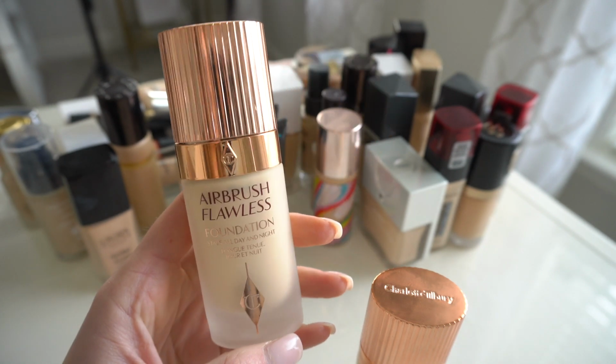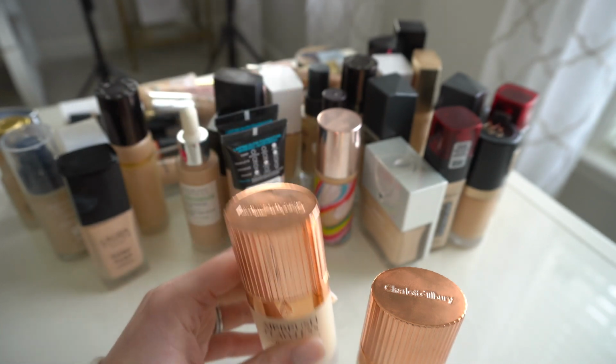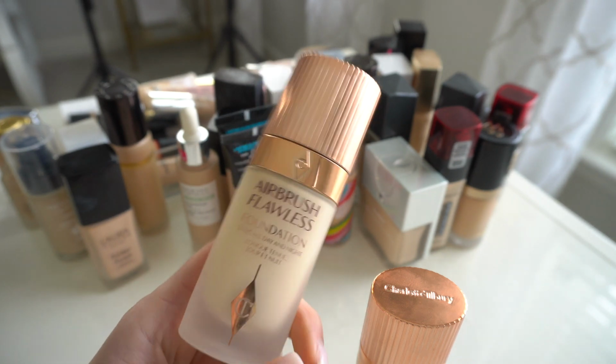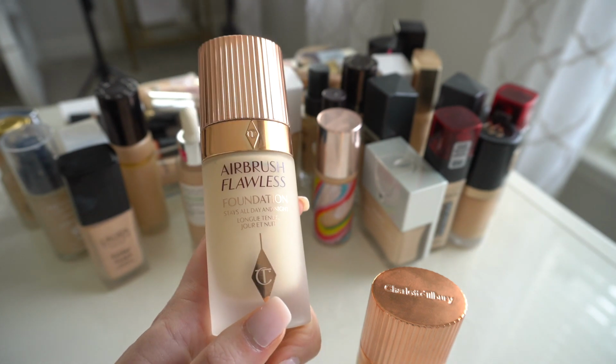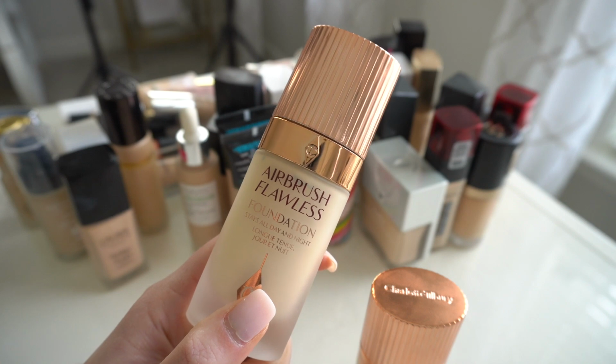I do really like these. I'll definitely keep them. These are not everyday foundations for me. They're very full coverage and not something I would reach for on a daily basis. I don't need that much coverage, but for the right occasion, I do think this is a beautiful foundation.